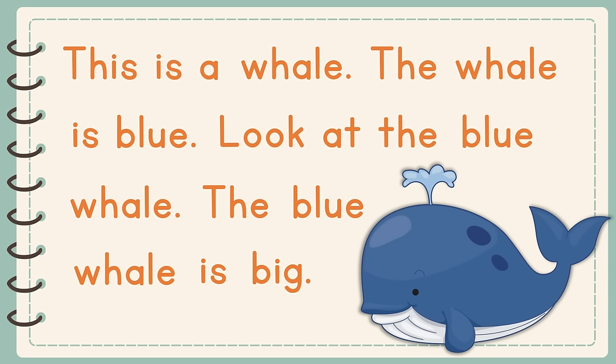Again, this is a whale. The whale is blue. Look at the blue whale. The blue whale is big. Your turn.